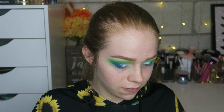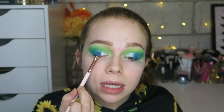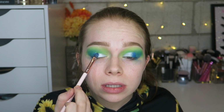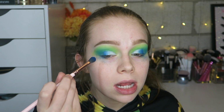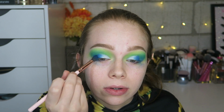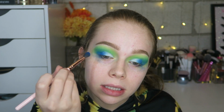I'm going to use a mix of the white and the blue on this part in the middle here, just blending together to create a baby blue shade. And then last but not least, I'm going to take a little bit more of the dark blue shade, and I'm just going to put that on my outer third, just blending it into the shades we just applied. Alright guys, so there is the look so far.